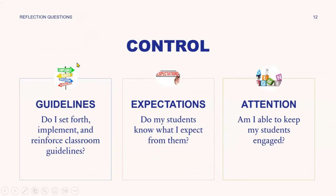Control. All right. So here are some questions. The three questions: do I set forth, implement, and reinforce classroom guidelines? Do my students know what I expect from them? And am I able to keep my students engaged? Okay. I'm going to go with this first question. All right. Do I set forth, implement, and reinforce classroom guidelines? Okay. I was able to answer yes to that question. So this question, if you answer no to it, you know this is what you need to work on. But I wanted to touch bases on this real quick and real brief.